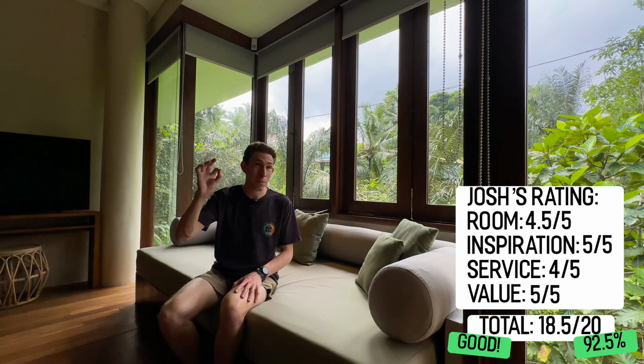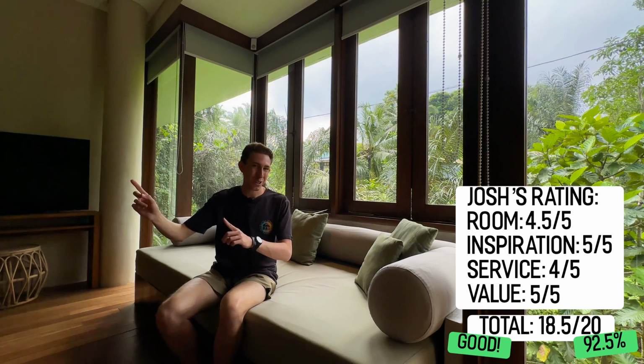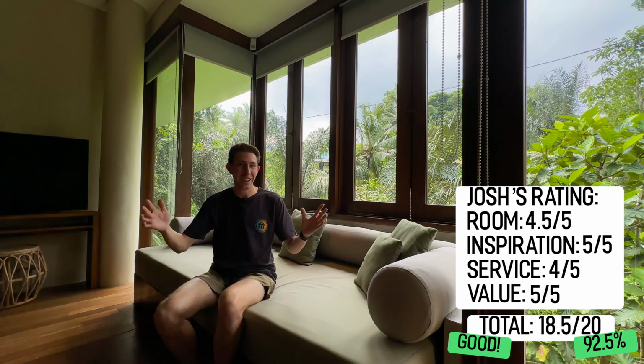All right, we're excited now to check out, this might be the best hotel of my whole life, the Ritz-Carlton Reserve Mandapa, also here in Ubud. I can't wait to check that out next. We're going there now for our 6th out of 7 luxury Marriott hotels and Hyatt hotels in Bali in just 9 nights. Let's go.